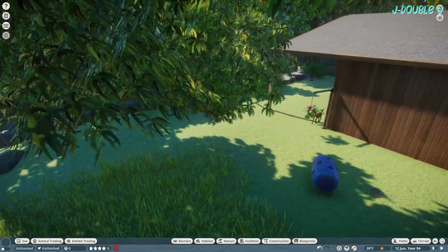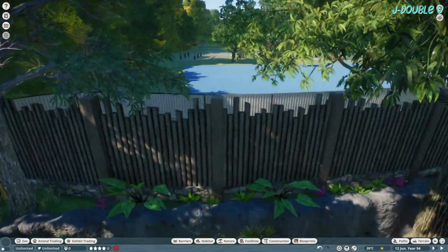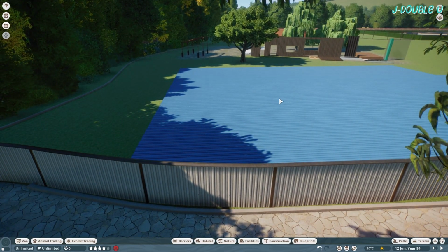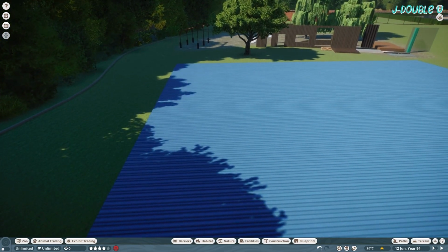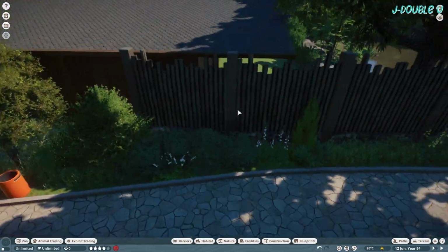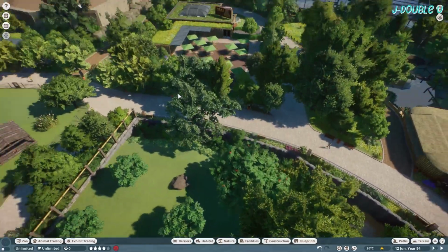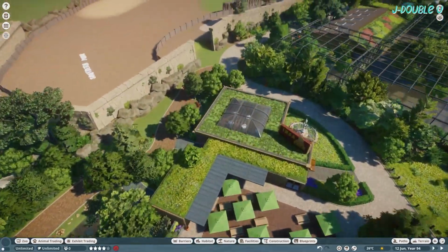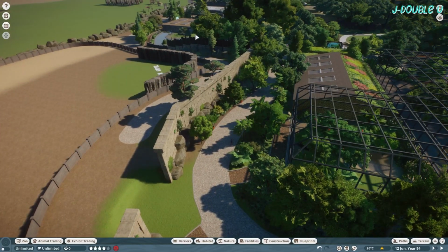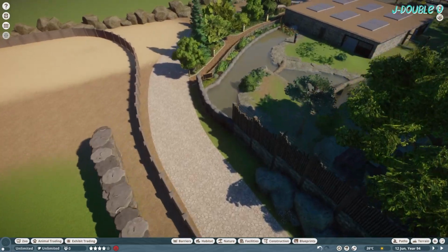So yeah, essentially at the moment, we've just got the remains of the giant otter habitat. It will still be going there. It's just going to be a bit later on. I need to finish Adventure Andes and Expedition Ecuador. We have got the Andean bears, of course. You know what? I'll show you the Andean bears. I'm feeling in a good mood.